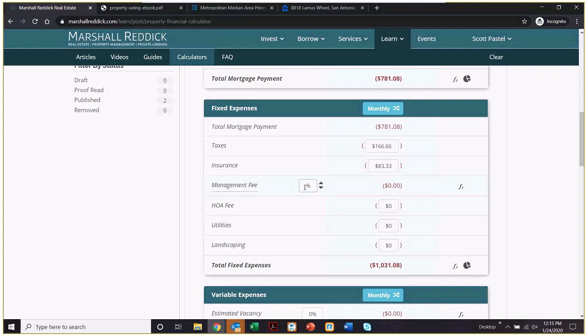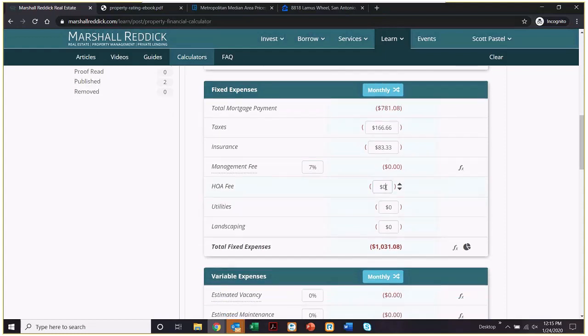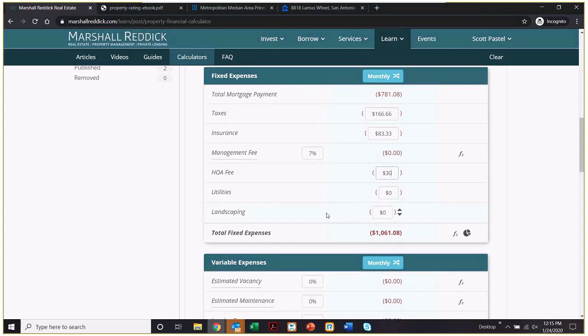I highly recommend using a professional property manager. Usually a property manager charges between about 7 to 10% a month of the monthly rent amount. We charge 7%, so I'm going to plug that number in here. We can plug in our numbers for HOA, utilities, and landscaping as well.